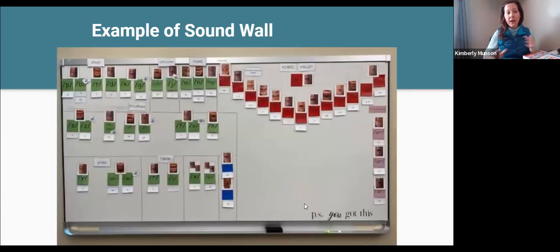Okay, so, sound wall. I think I mentioned this in my first slide. I do not have a sound wall yet, but this is my to-do list. I want a sound wall in my classroom. It is a bit of an investment, I think it's about $100. But I've been going through training for the last couple of years, and I have come to appreciate more and more this insistence on really showing students how to articulate sounds. As I mentioned, I really didn't understand that before.